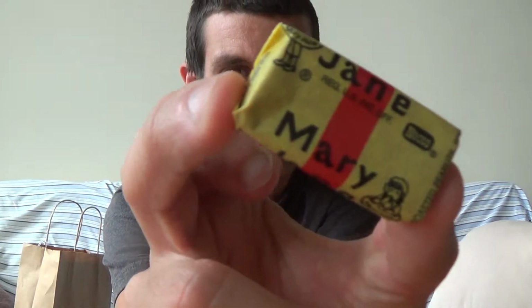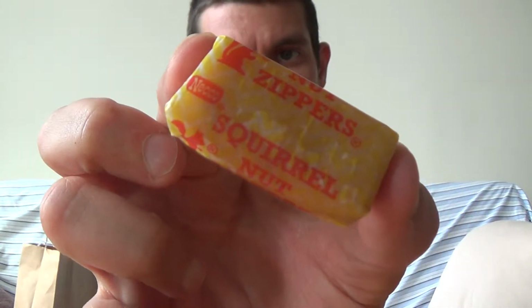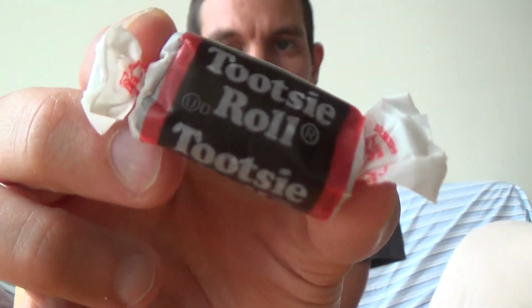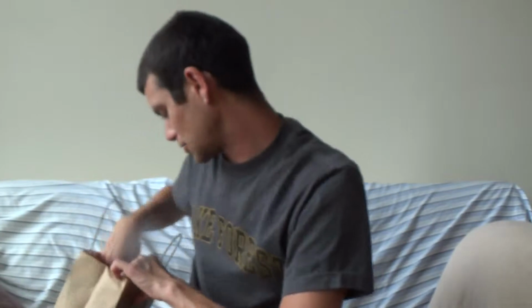So let's look at what I have. So the first thing I picked out, Mary Jane's. Now it's always good because it's sweet, caramely, and it has a drug reference tied to it. And we also have squirrel nut zippers. I don't know if you remember these, but they're also good. A lot like Mary Jane's, kind of nutty and honey. And then we have Tootsie Rolls, another oldie but goodie. Let's see what else we have here.